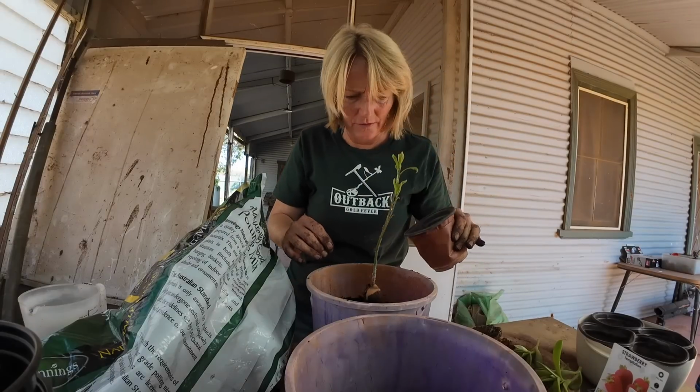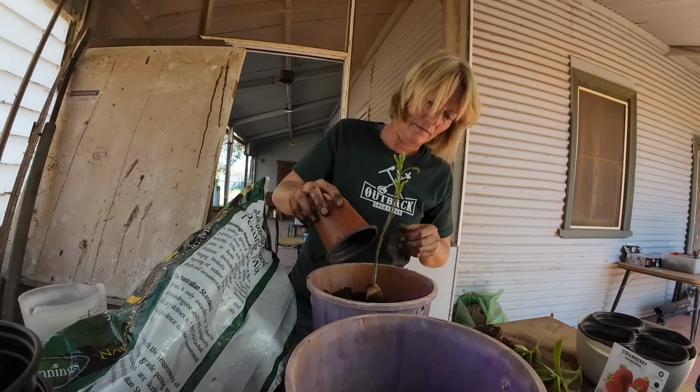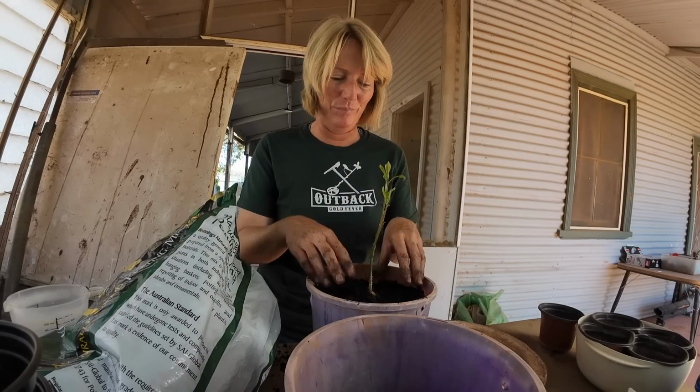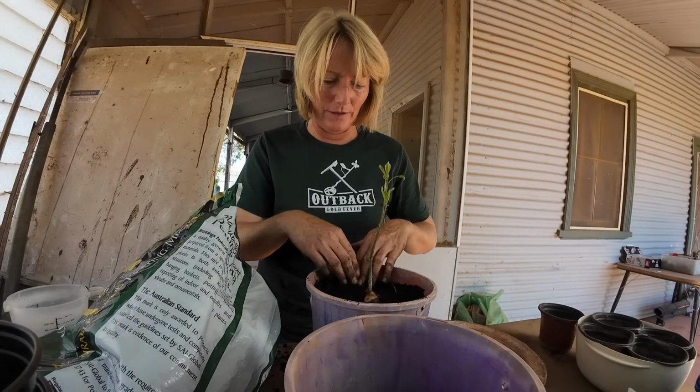What's in here? Nothing. I'll use that as well. There, I hope that's gonna be enough. But it's not gonna stay in here for too long because the root was already pretty long. I think I also cut it accidentally when I dug it out of the garden bed.